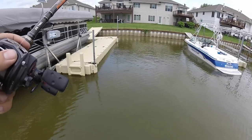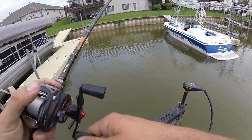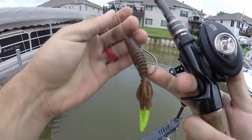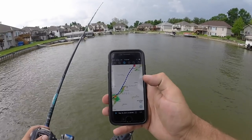It is so damn hard though. Just gotta ease in because it's cloudy, water's muddy. You can only see about 1.5 feet, 2 feet. They're up there shallow, man, but it is tough to see them. So that's bad.